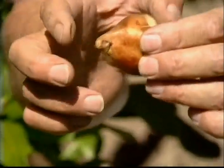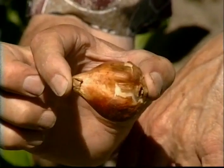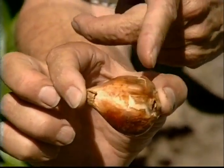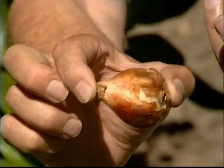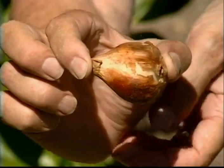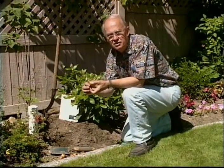Now the Dutch sometimes also measure it this way, which they call to the peak or to the nose of the bulb. And in this particular case, it's very, very similar. So the planting depth, once again, is about 4.5 to 5 inches deep. So either way you can use.